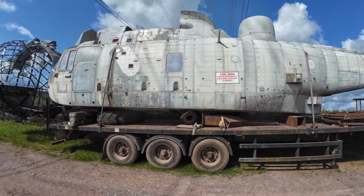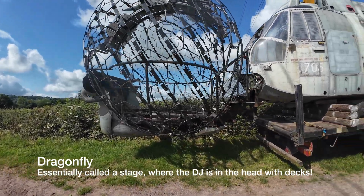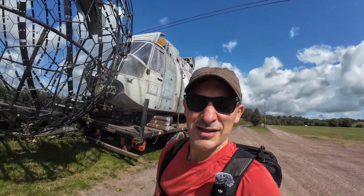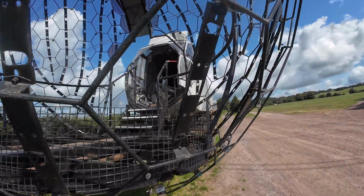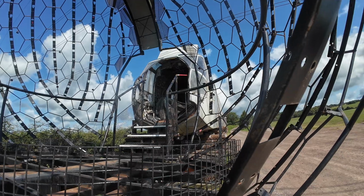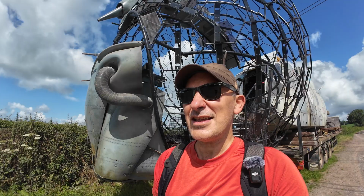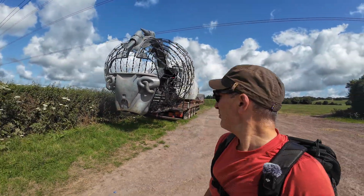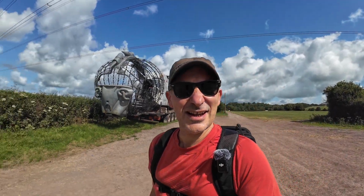This is one of the installations that I think the DJs played in, on the back of what is a Merlin helicopter. Hey? Yeah. It doesn't look that glamorous now in there. In fact, it looks quite shit. But when they've got the lights on it and the music, it's probably quite an impressive sight. Wonder where you can get a second-hand helicopter from.